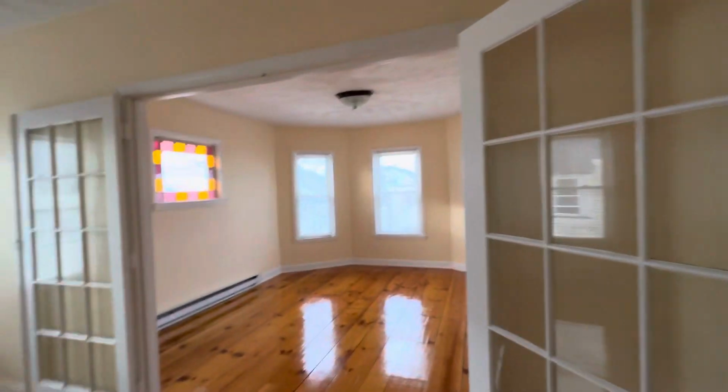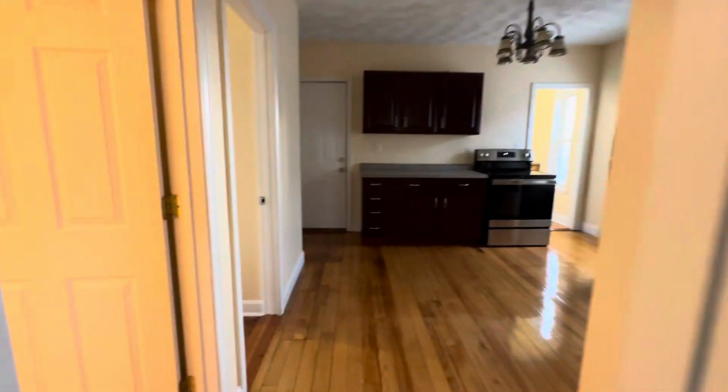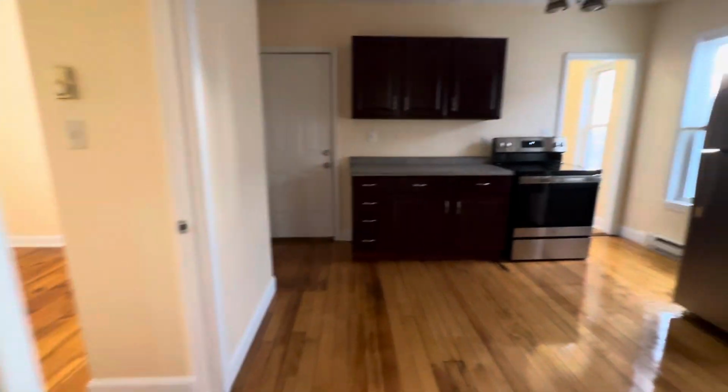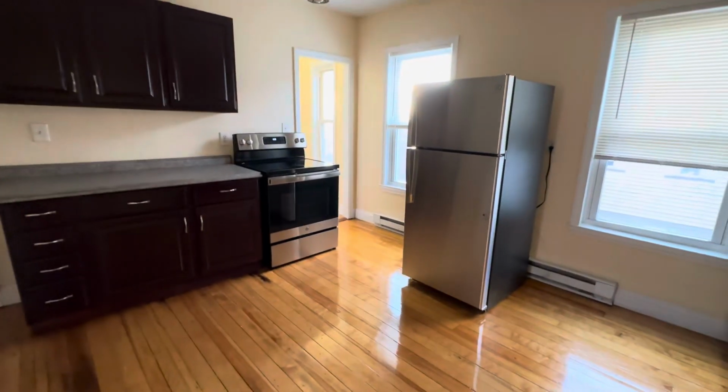Also, I didn't mention, but these doors do close, so you can close between the living room and the dining room. And then over here is the rest of the apartment. So kitchen to the other 2 rooms, and the back room and the pantry. So bathroom over there. This is the kitchen.